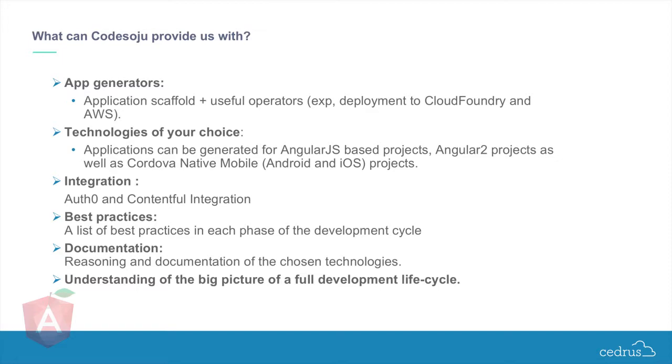So what you get from the generator is a scaffolding folder, right? Also deployment to the cloud. We're using CloudFoundry for now, but we're also trying to support the other cloud platforms. Like we're also supporting AWS, but we're also trying to support Google Cloud as well.